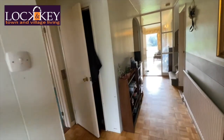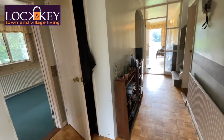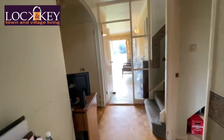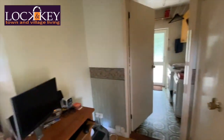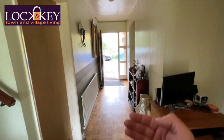Hampton Close. So you can see the spacious areas that they've got. There are a lot of reception rooms in here, but what I'm just going to do is walk further to the back of this hallway, flip that camera around, and there you have it as I walked in here, straight in.